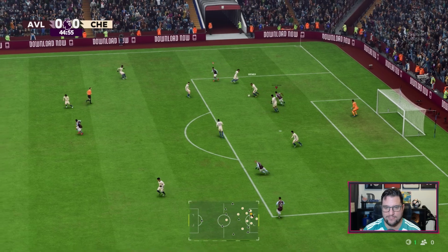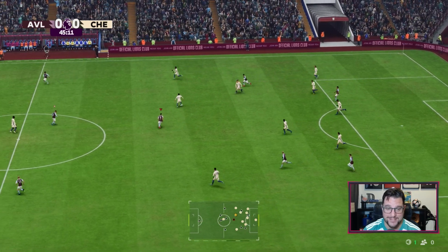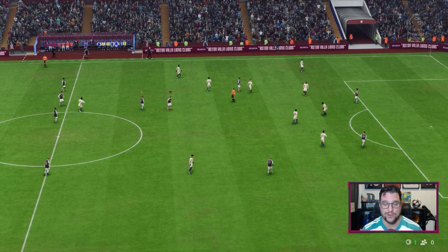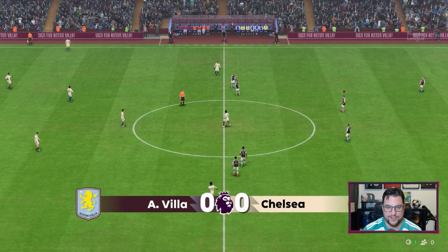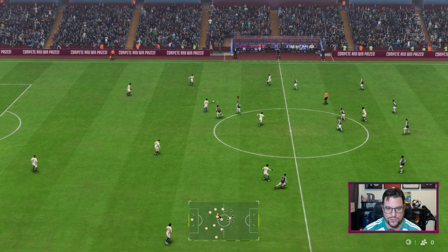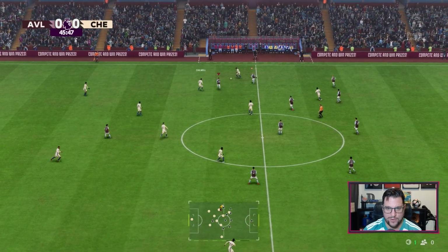Ramsey tries to poke it through. I think Watkins was offside, but again, Bremer's there. He's giving off Eder Militao vibes from when we played Newcastle that time. So into the second half we go, 0-0 here at Villa Park, and goals are a bit of a premium at the moment for these two teams.